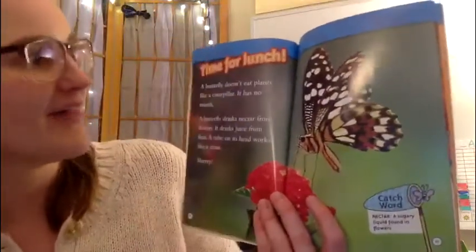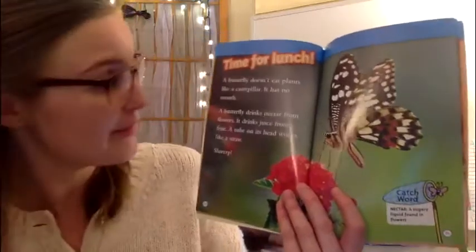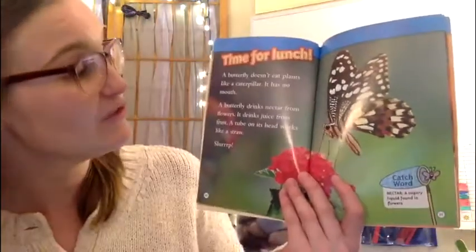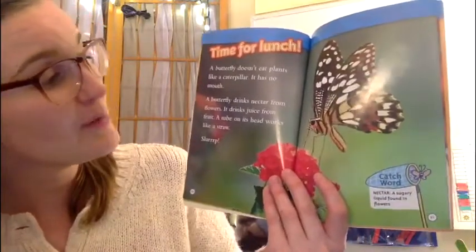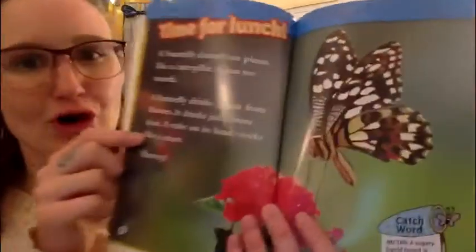Time for lunch. A butterfly doesn't eat plants like a caterpillar. It has no mouth. A butterfly drinks nectar from flowers. It drinks juice from fruit. A tube on its head works like a straw. Slurp.